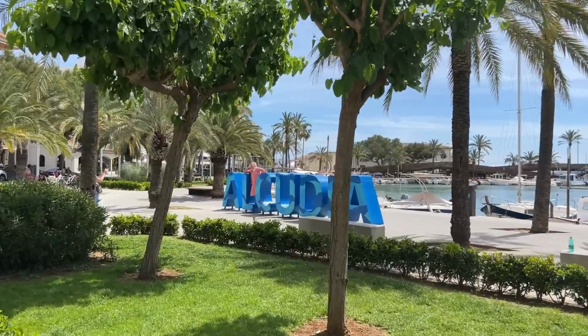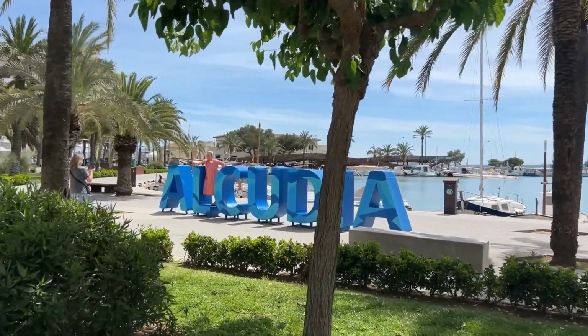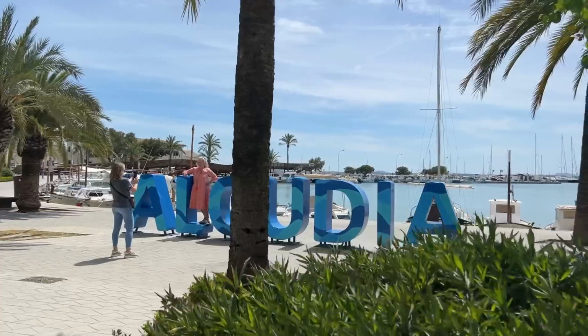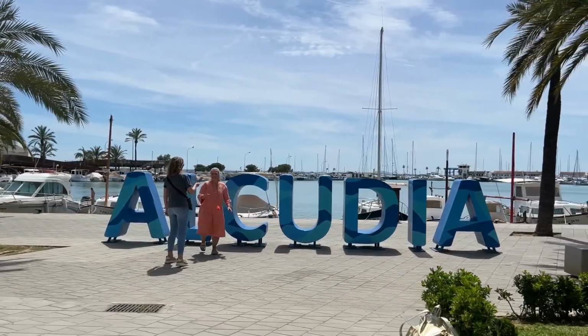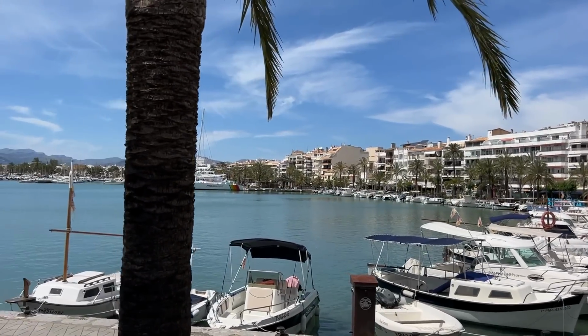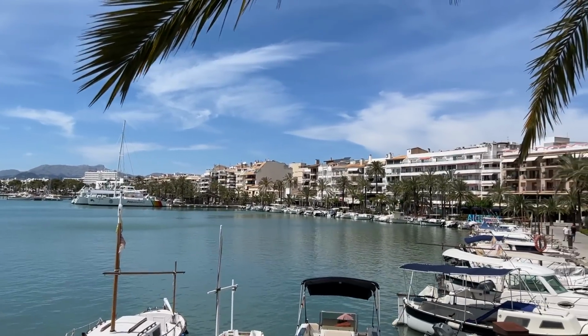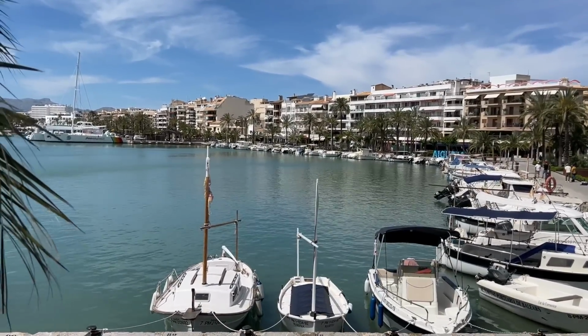I'm also delighted to report as well that the Alcudia sign is back. You may remember over the winter that they removed some of the letters, refurbished them. They've got it back in place here. So just coming up to the footbridge here just to get some final views of Alcudia Port. Looking absolutely stunning this afternoon. So that's just a very quick look at Alcudia Port today.